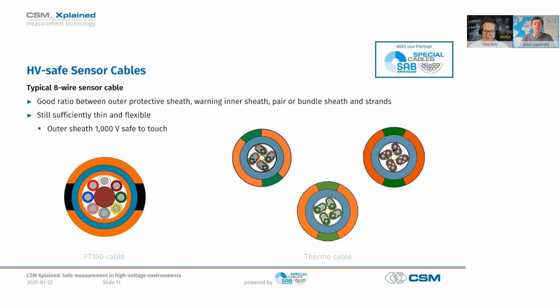First of all, these cables have an orange outer shell and a stripe. The orange color is signalizing a high voltage environment. The stripe shows you that these cables are measurement cables. As thermocouples have a color code, and the code for type K is green, these cables have a green stripe. Over the outer shell, our high voltage sensor cables are 1000 volts safe to touch. To ensure this, we have a warning inner blue shell underneath our orange outer shell.